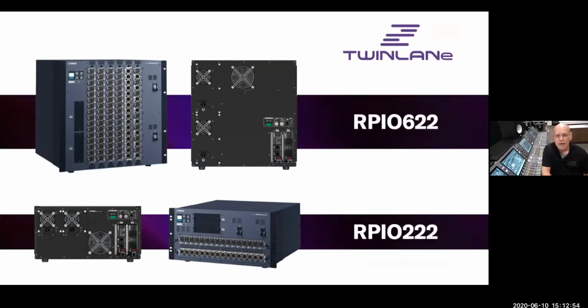From here, the back of the units, on the back of the RPIO there, you can see there's 2 of the HY card slots. So if you're using TWINLANE, the first slot's always going to be your main IO. So that would be TWINLANE, and the second card could be for a Dante card or a MADI card. And in one TWINLANE loop, you could have 8 of these stage racks, any combination of the 2 different stage racks, but you can have up to 400 channels and up to 8 stage racks in one loop.